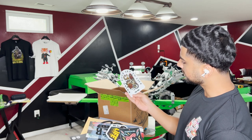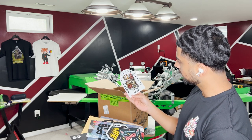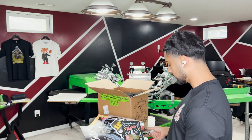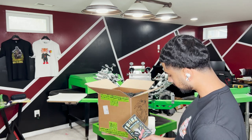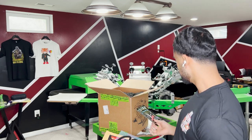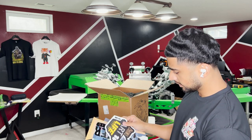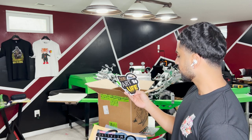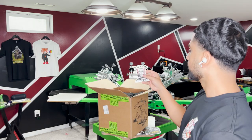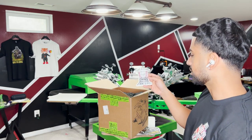Oh, that's a rad sticker. "Bring your art to life." The snake. There's a spatula in there. That's sick. Whoa. "FN Ink, take a stand." These are some dope designs. Yeah, these are some sick stickers. "Take a stand, high quality ink, print or die."